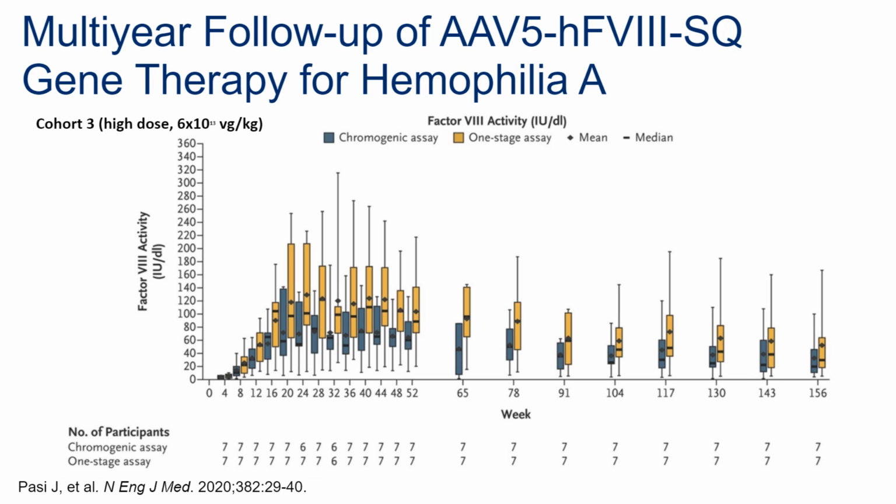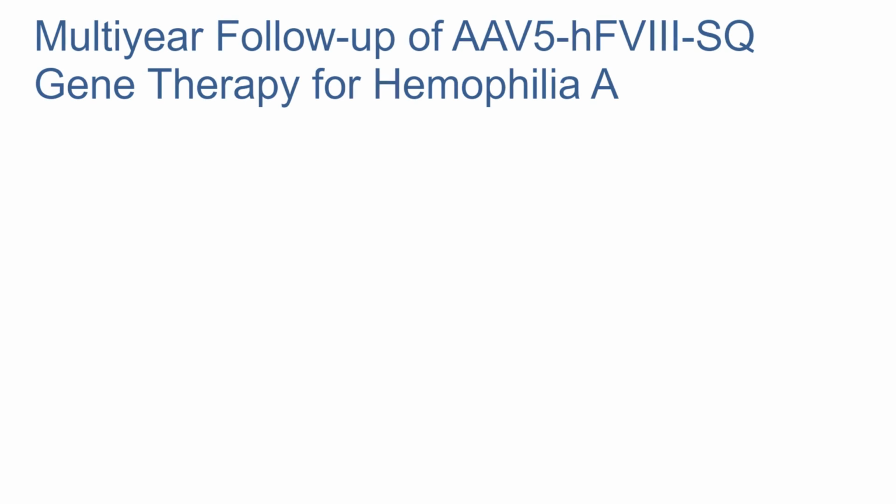But yet, even here at 3 years, you can see that these patients have levels, a median of 20%, a mean of around 28% in the chromogenic assay. And again, the chromogenic assay is the one that's going to be carried forward in the phase 3 trial and the one that's going to be used for the biologic license application that is under review by the Food and Drug Administration. Now, importantly, we should also look at bleed data and factor usage.